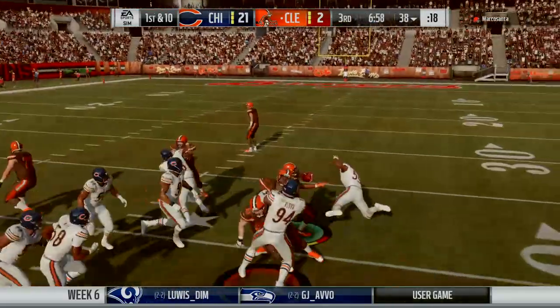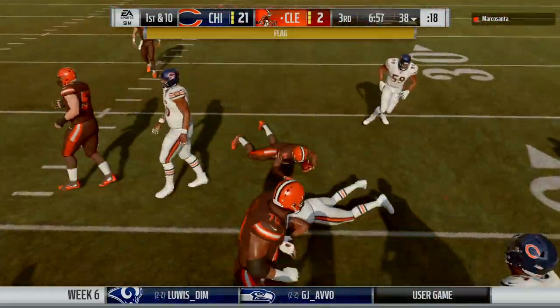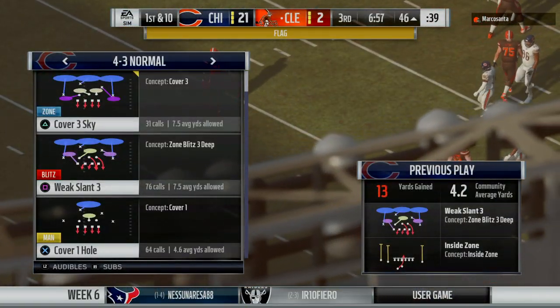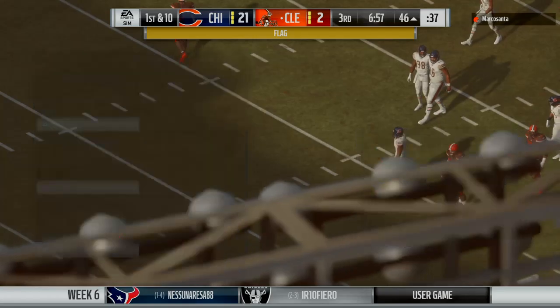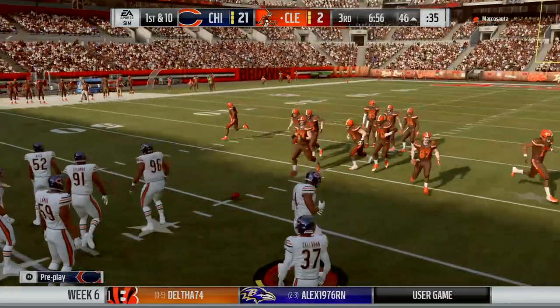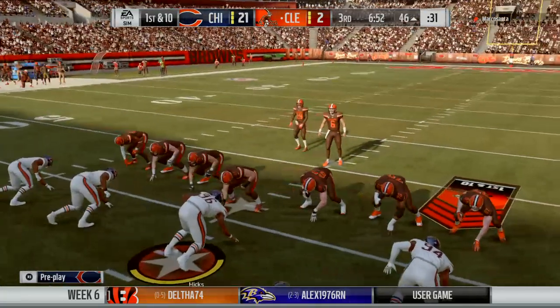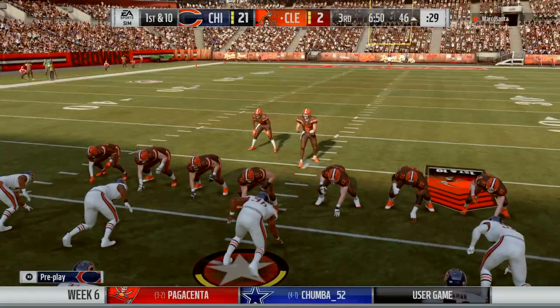Back to the ground. This time it's Chubb. And he'll be brought down. Oh, that's a face mask. Certainly looked like it. Indeed, here come the flags. So that flag will cost him 15. And it doesn't matter anymore how you get the face mask. Any part of it, that's going to be 15 yards.